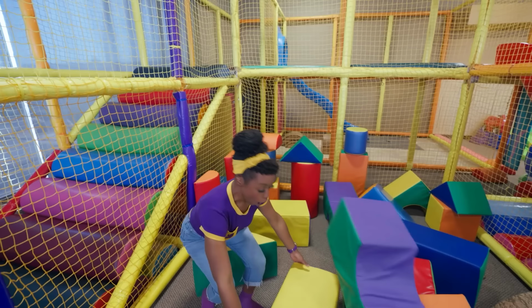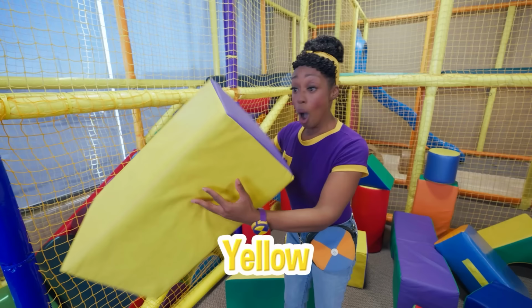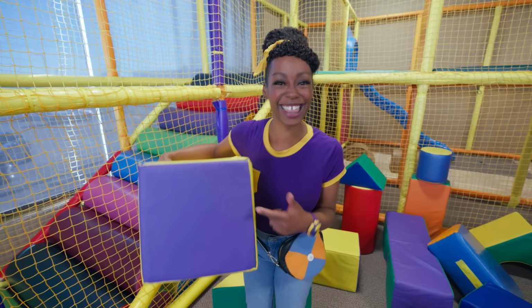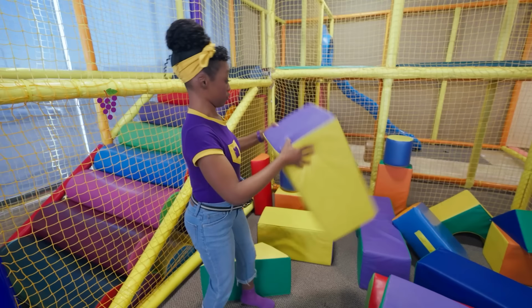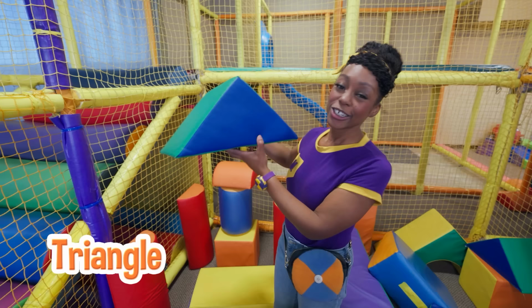And check out this one. Do you know what shape this is? That's right. It's a rectangle, a yellow rectangle. Oh, and check it out. It has another color too. Do you know what color this is? That's right, it's purple, just like grapes. And one of my favorite colors. Ooh, let's keep looking at all these shapes. Oh, check it out, a triangle. Triangles have three sides. And this one is blue, just like the ocean waves.